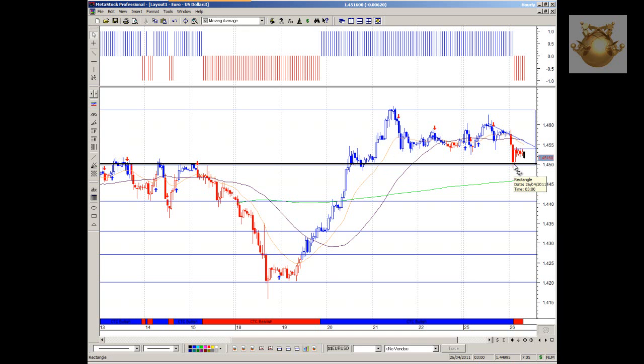However, as long as it's trading above 14,500, there's a possibility that we could see a bounce on this resistance level because it's quite strong in the past, and we could see another attempt at the highs. So be aware of that, guys.